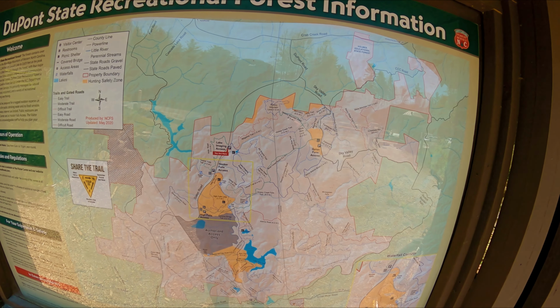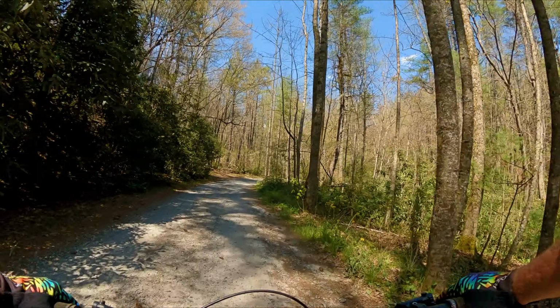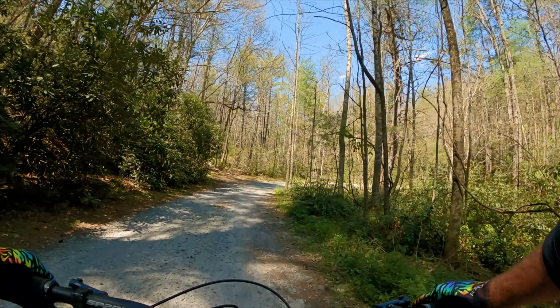All right, we're leaving the Lake Imaging parking lot here at Dupont State Forest, outside of Hendersonville, kind of between Hendersonville and Brevard. And that's Western North Carolina, if you don't know. So this is Lake Imaging Road. We're gonna take this to the Jim Branch Trail. So when we finish our ride, we're gonna finish over here to the left off of Ridgeline.